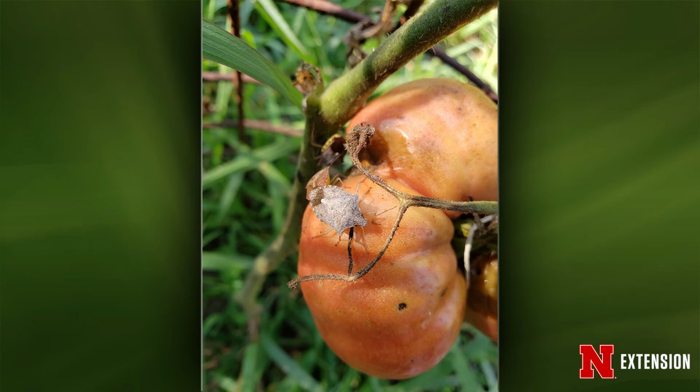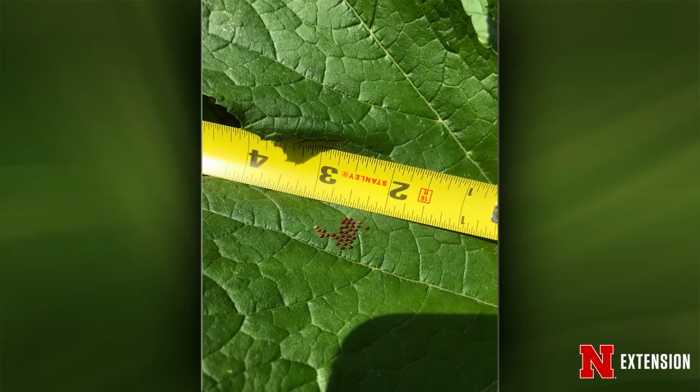Okay, and your second one is on a zucchini leaf on the underside. They're quite shiny and copper colored. Should she leave them or destroy them? I'd compliment the picture taker on this. That's a great scale item in there. Those are squash bug eggs. Proceed with your thumb and forefinger, and squish.